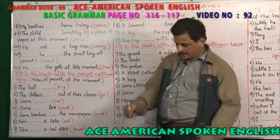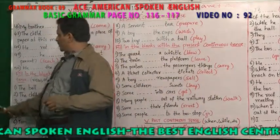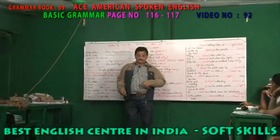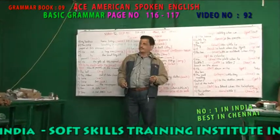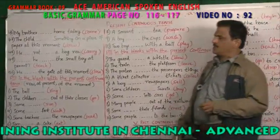Isn't the page number 116 to 117? Dear friends, where do you use the present continuous? You use present continuous when you want to say something you are doing at present, something you are doing while you are speaking, something you are engaged in now. Right, sir? There you are using present continuous. For present continuous, you are using am, is, are plus verb plus ing.